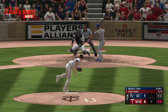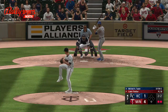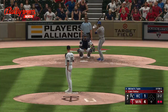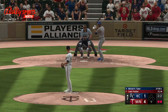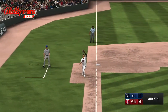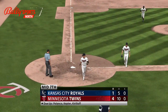The pitch. Two balls, two strikes. And a foul ball, he stays alive. Let's do it, Twins. 2-2 down. Swing and a pop-up in foul ground. Urshela settles under this one. He's got it. And that is out number three. Midway in inning number seven, and it's time to stretch. It's the Twins 4 and the Royals 1.